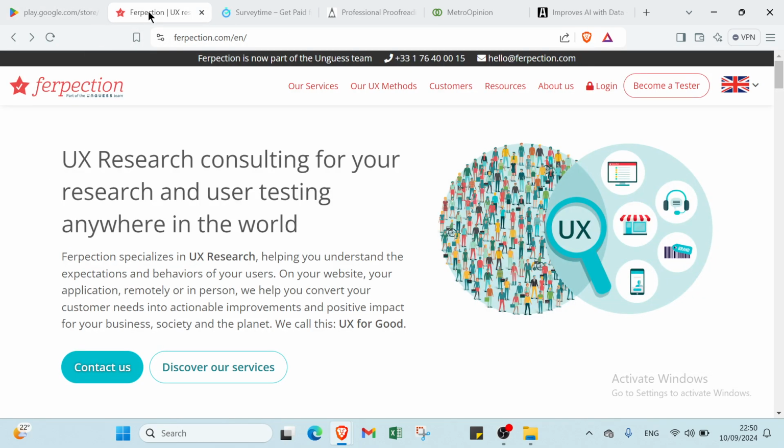Then we have the next one, Verpection.com. So this is the homepage. All you have to do is go to Verpection.com and read this information to understand more about Verpection, and you get started by clicking on login, then clicking on sign up, and then you start with it.